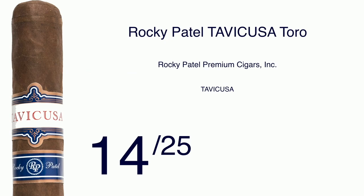It's not the prettiest looking cigar as far as the wrapper goes. It kind of looks like a lot of other cigars that Rocky makes. There wasn't some specialty. It wasn't Rocky's favorite cigar at the trade show. But for me, it was one of the best ones and is right up there with the San Andreas that was released a few years ago as far as Rocky Patel's that I could smoke every day of the week and really enjoy it. Yeah, agreed.